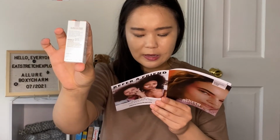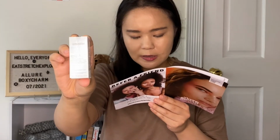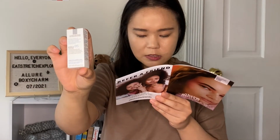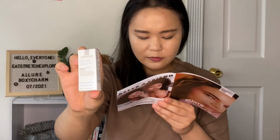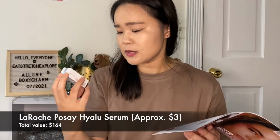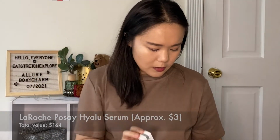I apply it right after toner to my face and neck, and if I have some left over, my chest. I let it sink in for a few seconds and continue my routine. I'm on my 5th bottle, and before it runs out, I will certainly be restocking. And this one has a $29.99 value for 30 mLs, and this is 3 mLs. So I'll just show it to you.